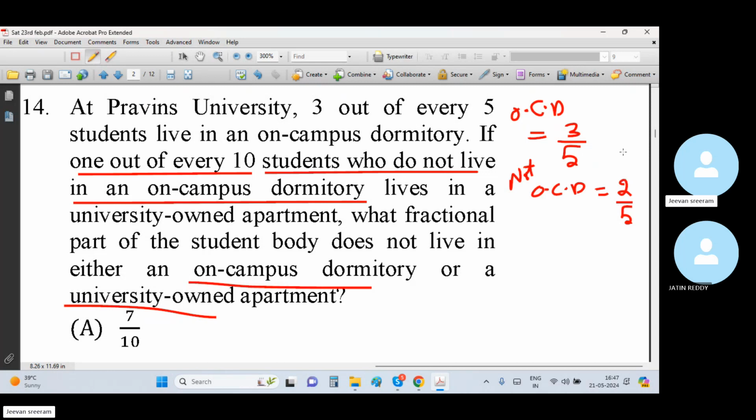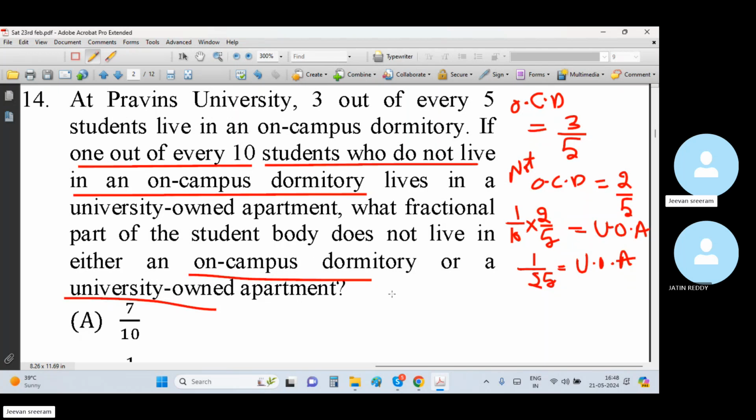Okay, so this 2 by 5. 1 by 10th of this 2 by 5th live in university-owned apartments. Is it clear, buddy? So these are the people who don't live in the on-campus dormitory, and out of such people, 1 by 10th are living in university-owned apartments. So this is actually 1 by 25. We got an unusual fraction. Let's see what fraction of the student body does not live in either the on-campus dormitory or a university-owned apartment.